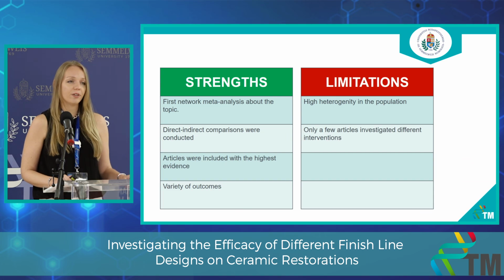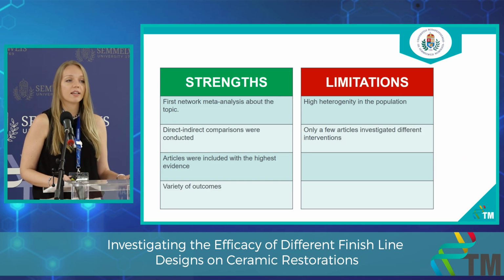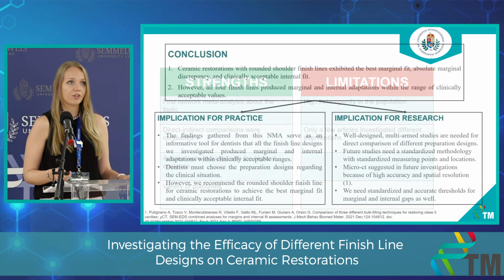So the strength of our study is that this is the first network meta-analysis about this topic with direct and indirect comparisons. These articles were included with the highest evidence and with a variety of outcomes. Our limitation is there's a high heterogeneity in the population, and only a few articles investigated the different interventions.